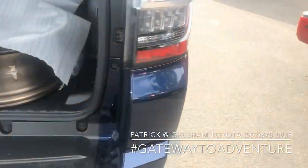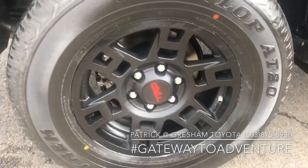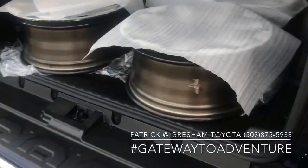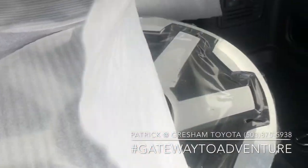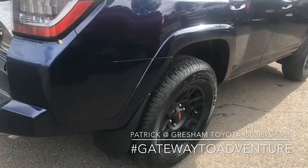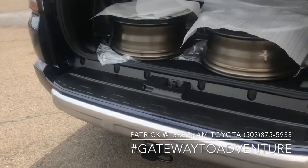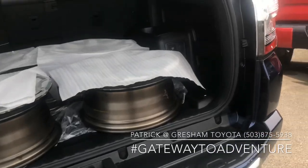Now, you may have noticed the customer who purchased this vehicle has gone with the TRD Pro black alloy wheels. These are the wheels that come with your TRD Off-Road Premium. They're the same size, so you don't even have to upgrade your tire to go with these TRD Pro wheels, and they really change the look of the vehicle quite a bit. All the 4Runners are going to come with the tow package, 5,000 pound tow capacity.